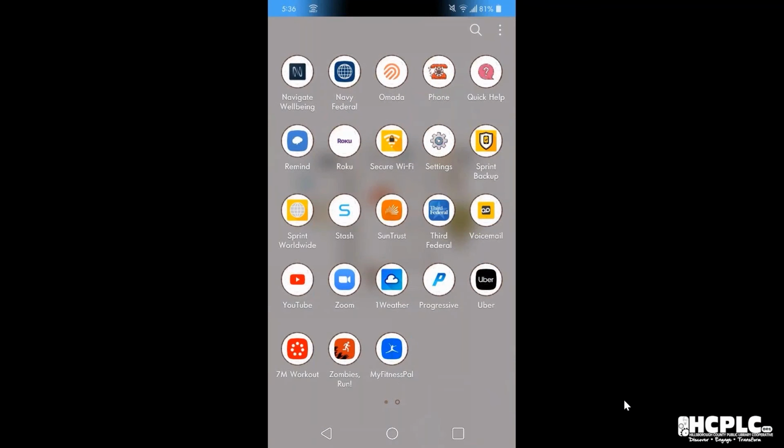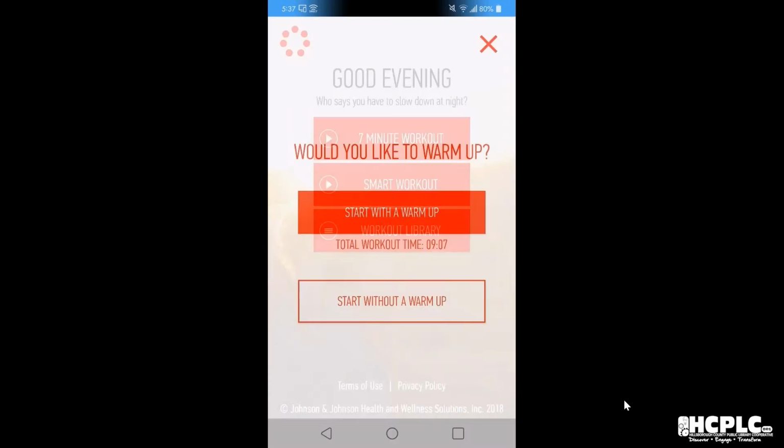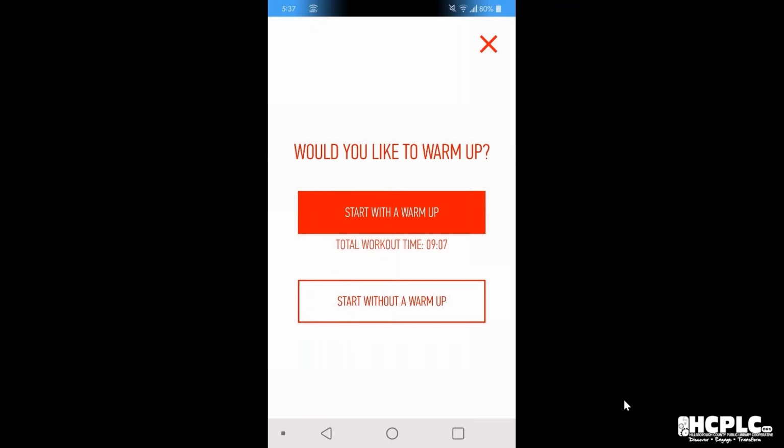Okay, so as I mentioned, the first app was J&J 7-Minute Workout. That's this one down at the bottom, the red square with the white dots. This is the screen that pops up. For each one of these apps, it's going to ask you to get registered. You're going to have to enter your email address, create a password, and do all that rigmarole. This one, as you can see, has 3 different options right off the top. The first one is the 7-minute workout. It asks you if you would like to warm up. Now, heads up, anytime you work out, you should be warming up. So I would just say yes.